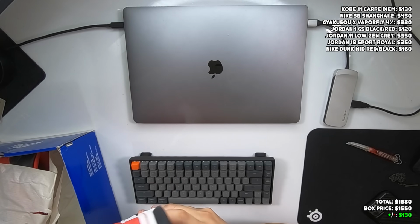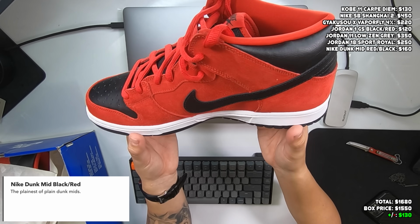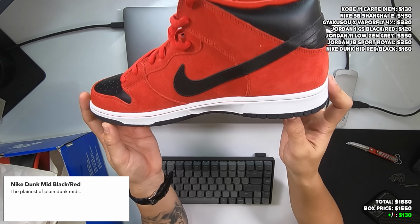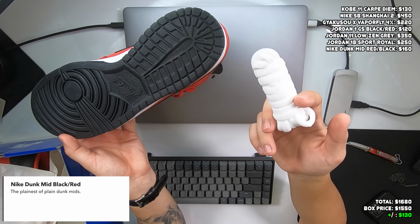This one is a Nike Dunk mid size 12. That also means that it's not very good. It looks like it's missing the lid too, so that's not good at all. This one is brand new too, but I don't even know the colorway for this. Red and black is what I'm gonna call it. And yeah, this one is in DS condition. No toe box creasing over the top. The suede and stuff looks perfectly intact on here, and bottoms are, oh, there's the laces. So it has the extra laces in here too.